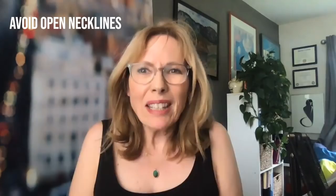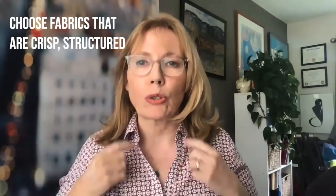In a head and shoulders shot, open necklines like this make you look a bit naked. And kind of floppy, gauzy fabrics and ones that have logos or wrinkles on them can look too casual. Go for fabrics that give you texture and crispness, like in collars.